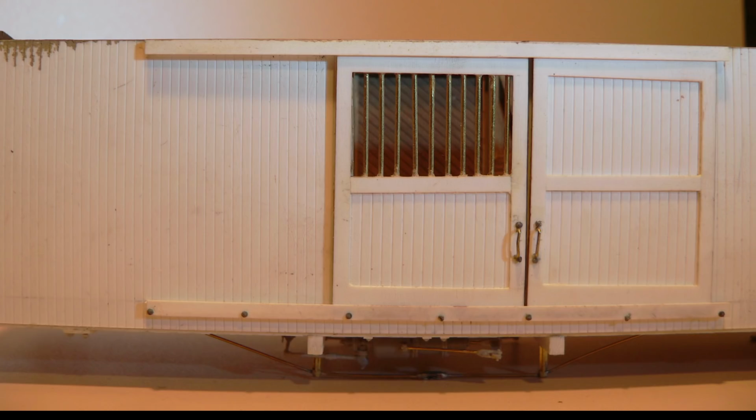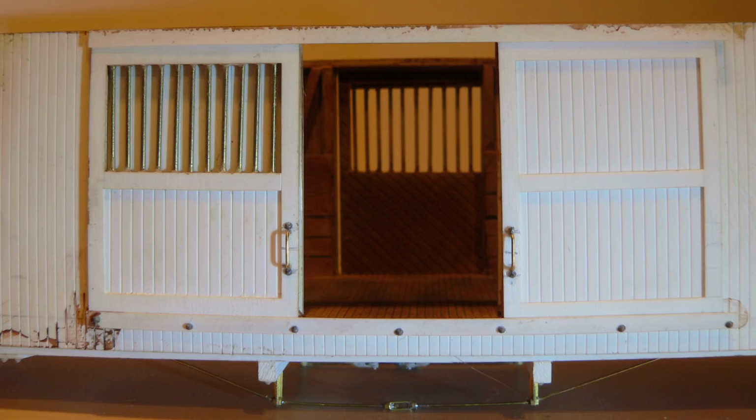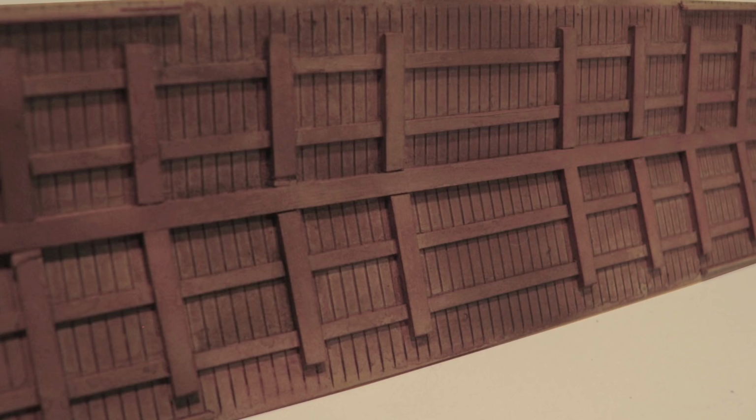Now look at this. This is very interesting on this car. It's got 2 doors and 1 opening. And if you're moving cattle, you can slide the vented door over the opening. If you're moving freight, you can close that in with the solid door. Just don't combine the two.